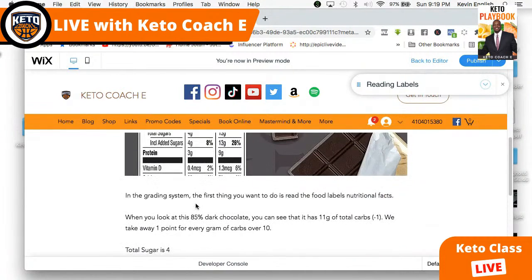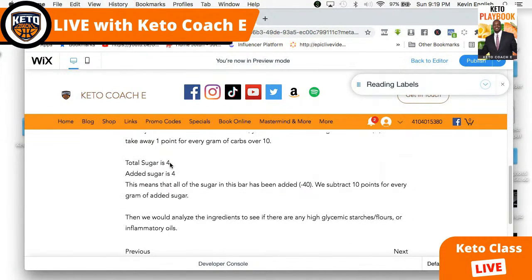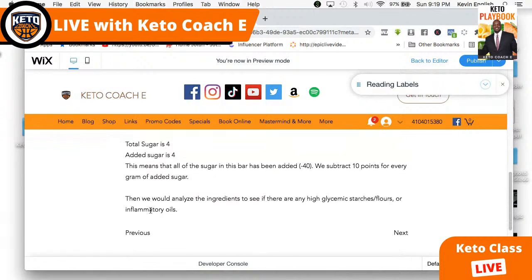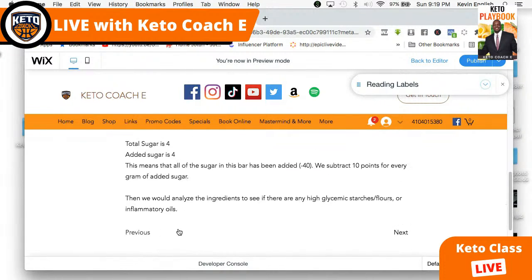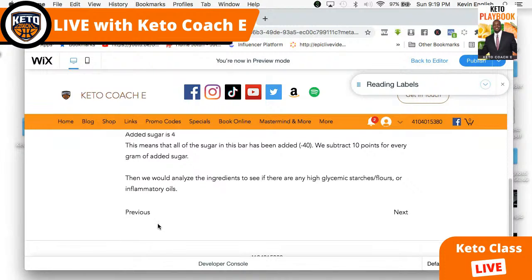So you can see it there where I say total sugars are 4, added sugars are 4. So this loses a minus 40. Subtract 10 points for every gram of added sugar. So we didn't even look at the ingredients, but most chocolate is not going to have anything that's going to lose points because it shouldn't have any starch in it, and it could have inflammatory oil, but most of them do not.